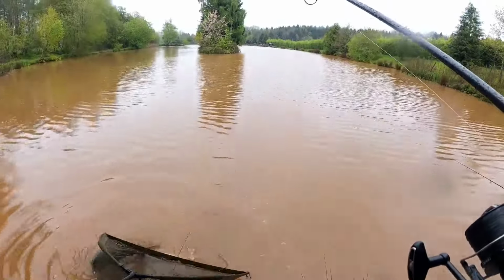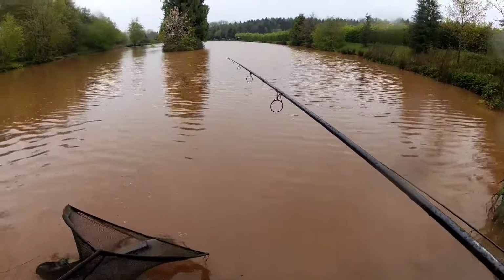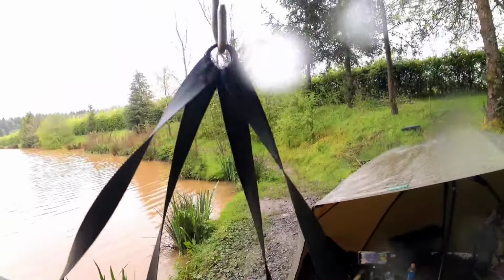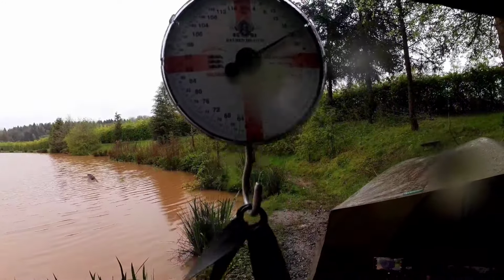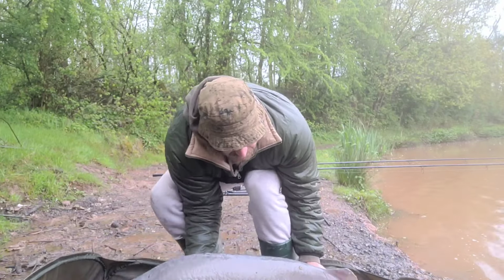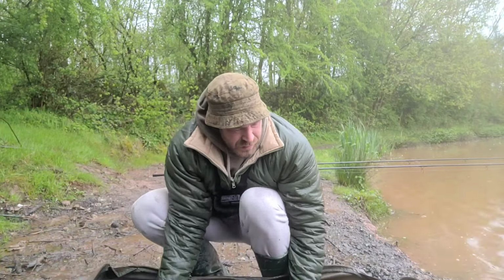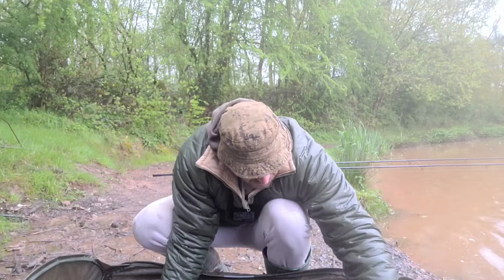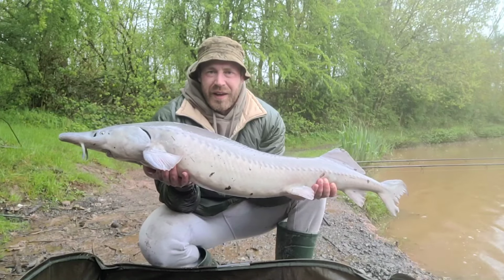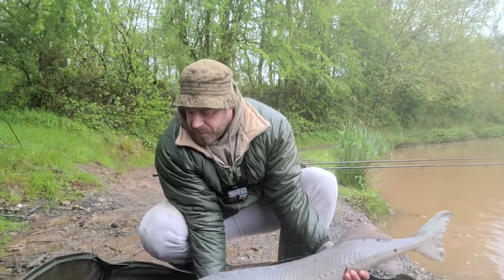It's in the net. First ever sturgeon. Hello, baby. Come on. Got the scales. Oh God, they didn't half thrash there. 25 pound. First ever sturgeon.